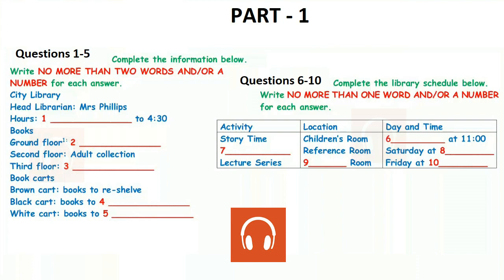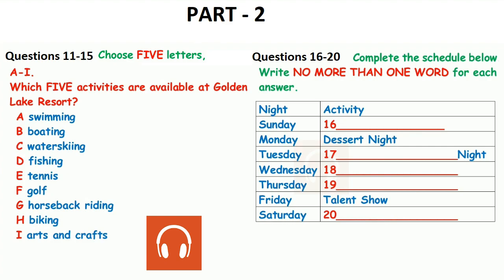Now it turns to part 2. Part 2. You will hear a radio interview about a lakeside resort. First, you have some time to look at questions 11 to 15.